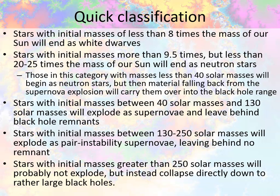Heavier stars will leave behind helium white dwarfs after casting off their outer layers as red giants, but that's not going to be for many tens of billions of years from now. But anyway, other than that, stars with less than about 8 times the mass of our Sun are going to end their lives as white dwarfs.